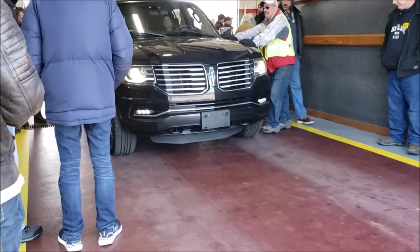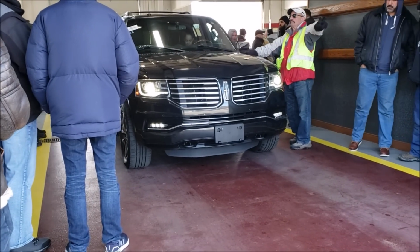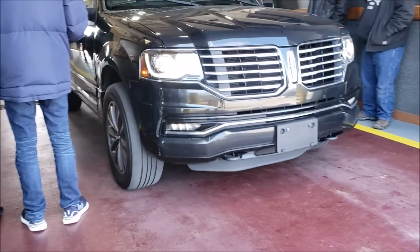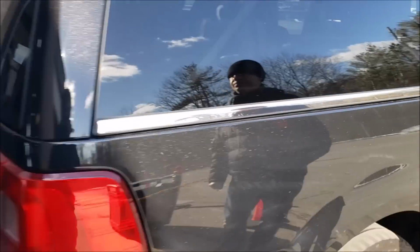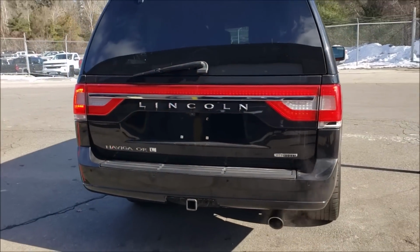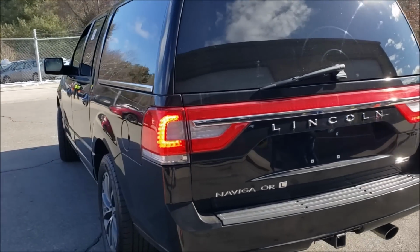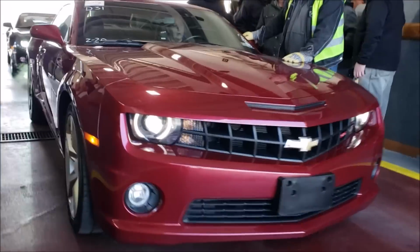It's a 15 Navigator, long Navigator. 15 with 149, one owner, no accidents, and just absolutely loaded. It's only 12 grand. And this is the 3.5 liter EcoBoost, which I'm actually not a big fan of. They don't even put a 5 liter in these anymore, or the Expeditions. They only put EcoBoost in them. 62 miles, 8,400.